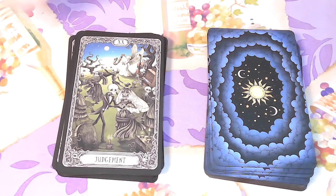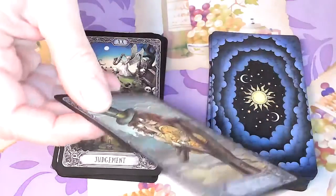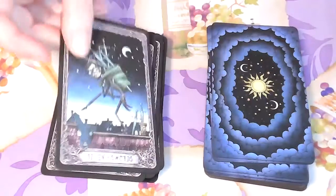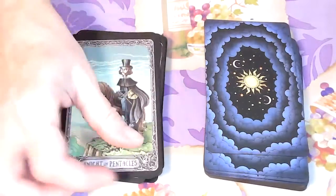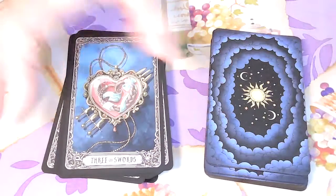Because it's all the dead guys getting married, and it's a happy time for them because they can finally move on into a better life, right? I love this guy. 4 of Pentacles, 7 of Swords, the Masked Bandit. Here's the Knight of Pentacles, 3 of Wands. There's the 3 of Swords.